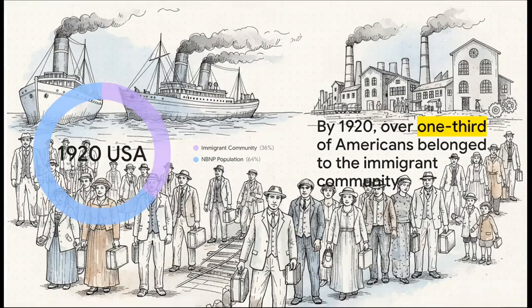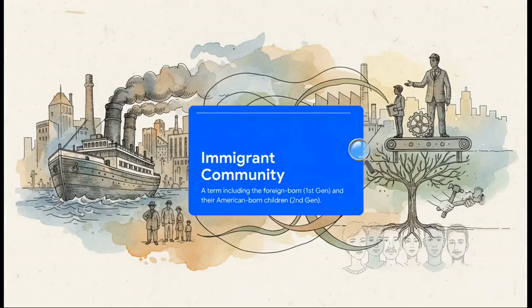Well, by 1920, the impact on the population was just undeniable. More than a third of the entire country, 36%, belonged to what we can call the immigrant community. This wasn't some small minority. We're talking about a huge, transformative slice of the American population. Now, when we say immigrant community, it's really important we're all on the same page. We're not just talking about the people who were born overseas. This includes both that first generation and the second generation. They're American-born kids whose lives and jobs were obviously shaped by their family's immigrant experience.